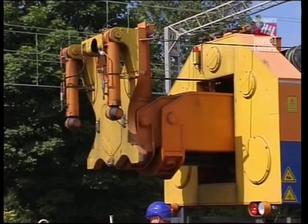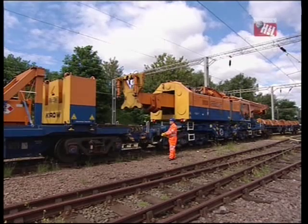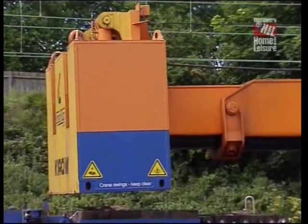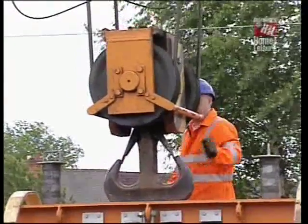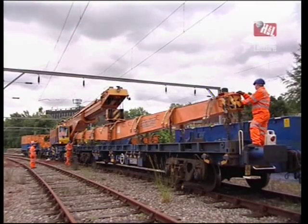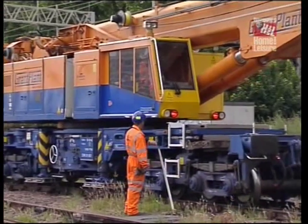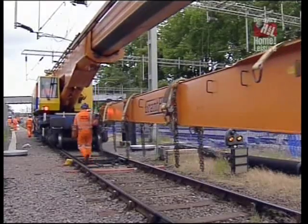The first part of the preparation is to attach the counterweight, which travels on its own wagon, to the rear of the arm. The crane is unable to lift anything until this is in place. As the crane is to spend the day carrying S&C panels, the hook is connected to the 18-metre-long spine lifting beam, which also travels on its own wagon. Once unloaded, the 2 empty wagons are parked up in an adjacent siding before the real work gets underway.